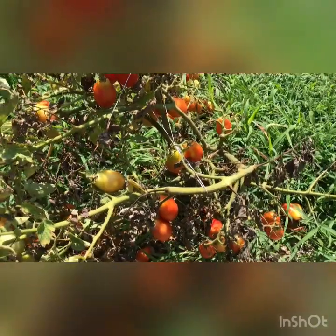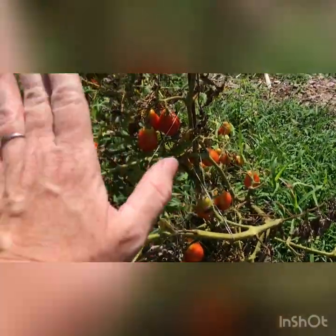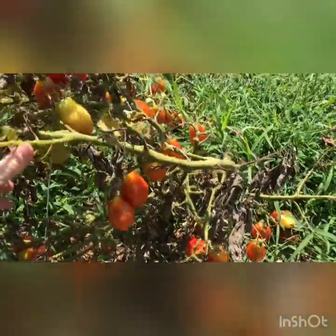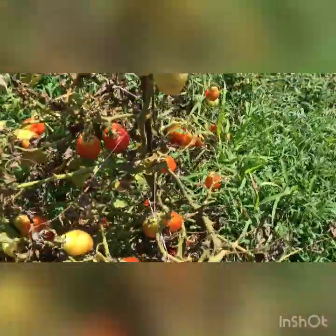Now, if you didn't grow heirloom seeds, heirloom tomatoes, you're not going to be able to save the seeds. So if you got a hybrid, you can't save the seeds from it. I mean, you can, but you ain't going to have much luck planting tomatoes from it the next year. But anyhow, tomato seeds are really, really easy. If you want to try saving seeds, I recommend it.